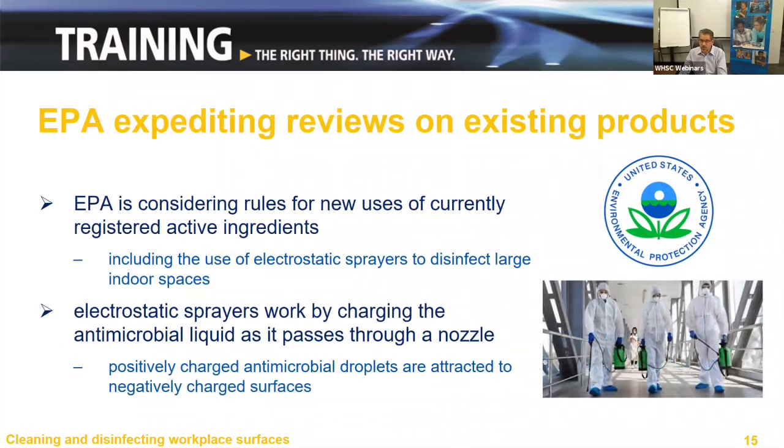The EPA is considering rules for new uses of currently registered active ingredients, including the use of electrostatic sprayers to disinfect large indoor spaces. Electrostatic sprayers work by charging the antimicrobial liquid as it passes through a nozzle. The positively charged antimicrobial droplets are attracted to the negatively charged environmental surfaces, allowing for improved coverage on hard, non-porous environmental surfaces.